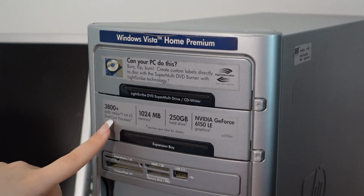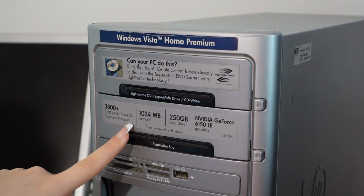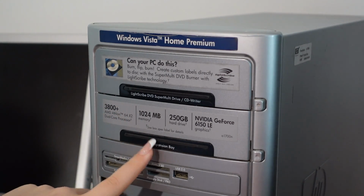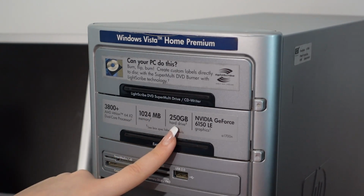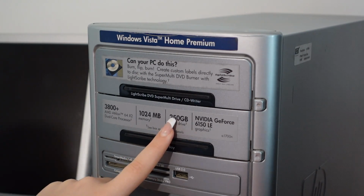We have a 3800 AMD Athlon 64 X2 dual core processor, 1024 megabytes of memory, 250 gigabyte hard drive. So when I do install Windows XP, I am gonna have to create a partition because I'm pretty sure that's too much for Windows XP.